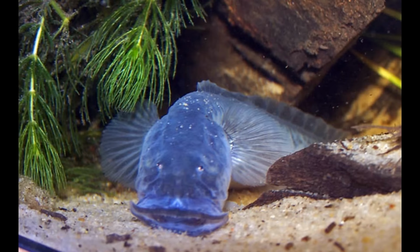Sold as a heavy predator. It's not hardly a predator at all, though. Apparently, it just kind of sifts around and grabs stuff because it's blind, can't really see that well. So, definitely a nice freak fish.